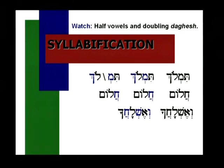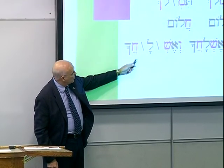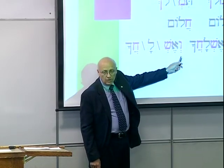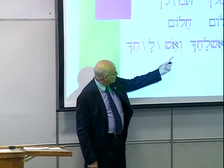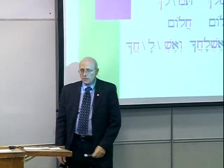This is another problem, the same as the first one. Vocal schwa begins a syllable, doesn't close. So that's an easy one. Vocal schwa here begins a syllable, doesn't close. The problem is the schwa under the sheen. And it's going to be silent because this is a verb prefix that it's with.